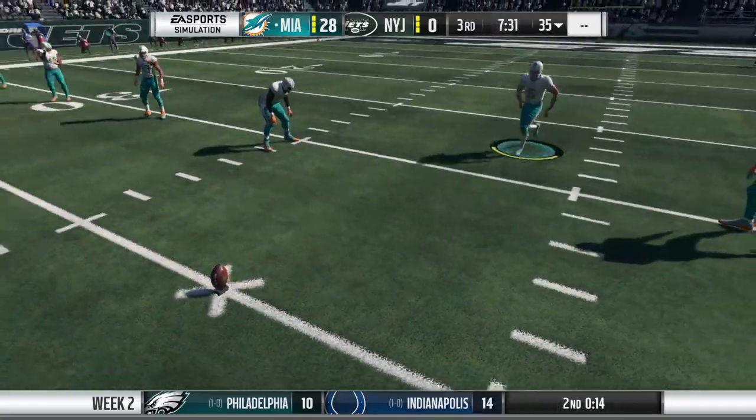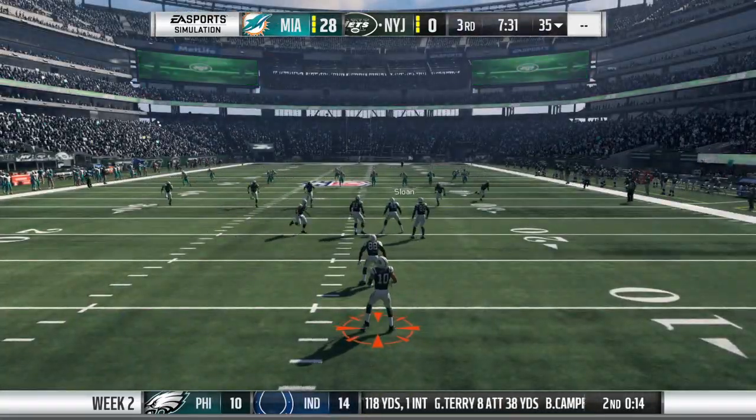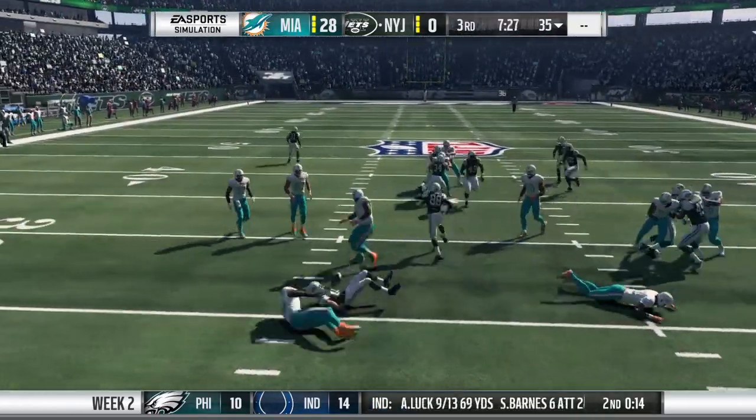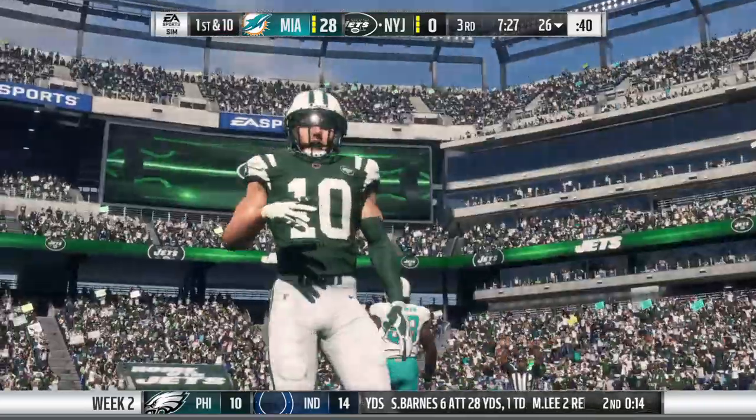The kickoff team on the field now as they will send this one away. This one taken just inside the 10. And he'll get it up to about the 26-yard line, just across the 25.